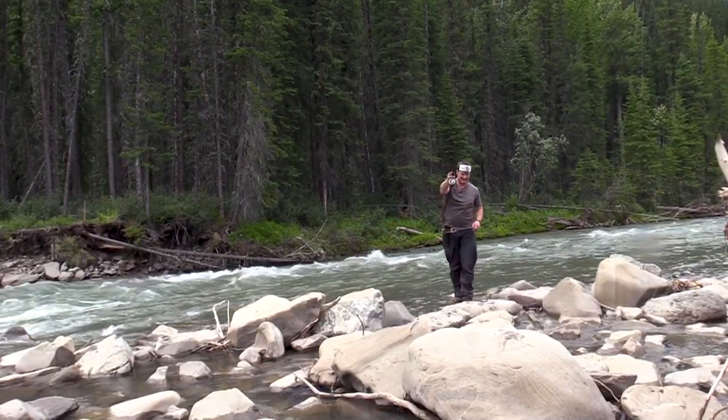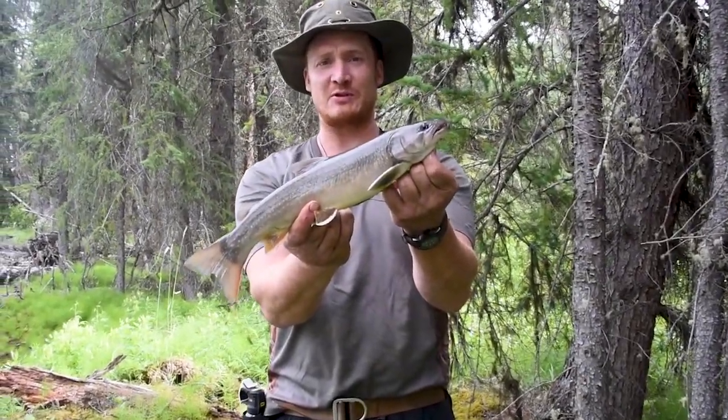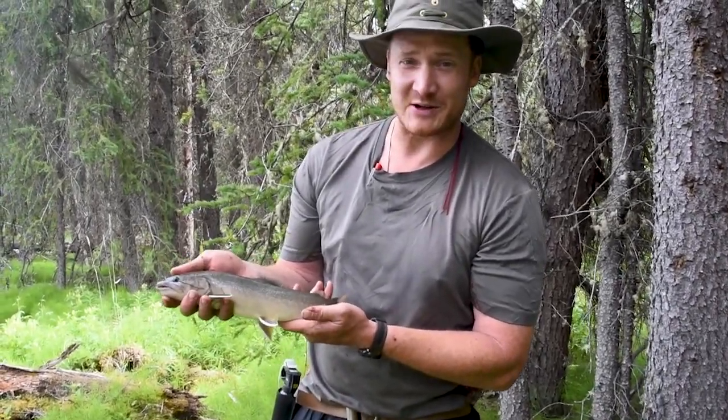Another nice pull. I pulled out what seems to be a nice size bull trout. Bull trout are protected here, so I'm gonna let this one go.